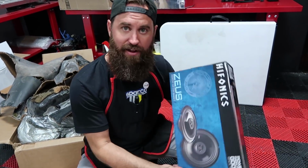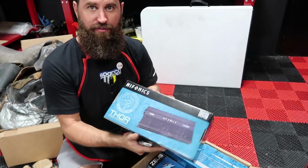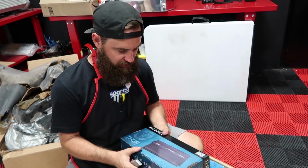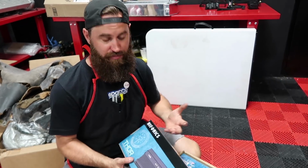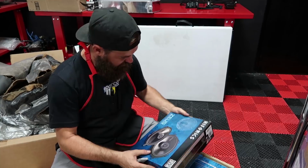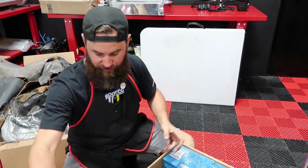So these are our 6.5 speakers for the doors. So Hyphonics Zeus 6.5s, pretty pumped on those. This is the 5-channel Thor amp from Hyphonics. It's a very small amplifier. It's more of a power sports amplifier, but being that the RX-7 is so small, we're gonna run a really small amp, and it should be plenty of power. Hyphonics makes great products. And there should be plenty of power coming out of this bad boy to make everything sound really good. 5x7s, and those are for the Japanese rear speaker holders that I had purchased. So now we can get all the speakers in the car.